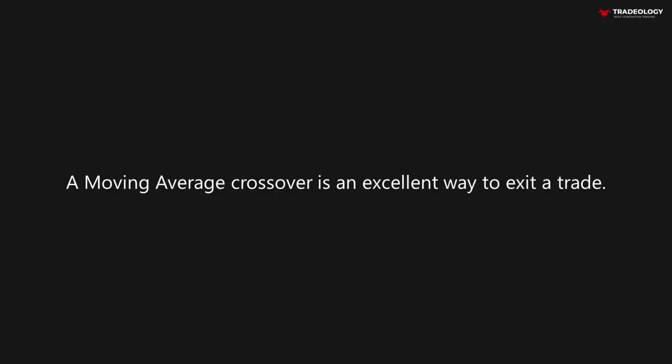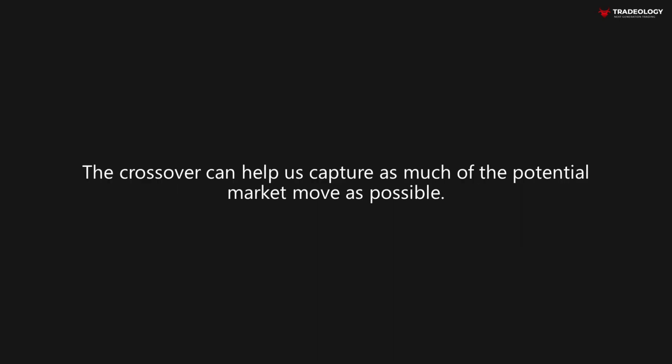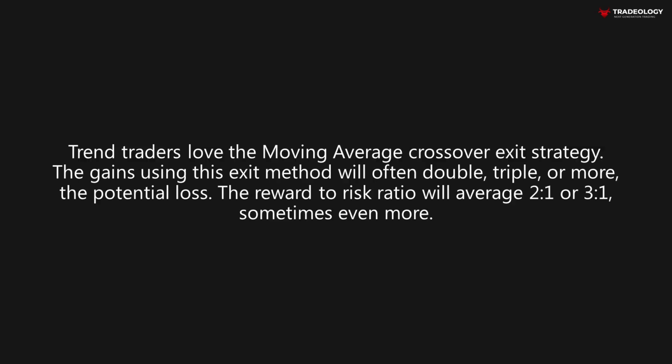A moving average crossover is an excellent way to exit a trade. The crossover can help us capture as much of the potential market move as possible. Trend traders love the moving average crossover exit strategy. The gains using this exit method will often double, triple, or more the potential loss. The reward to risk ratio will average 2 to 1 or 3 to 1, sometimes even more.